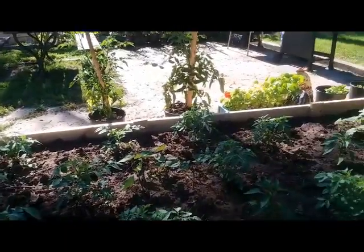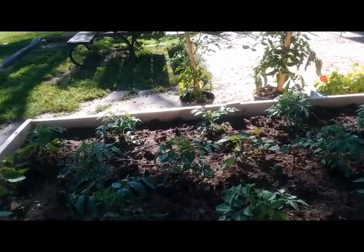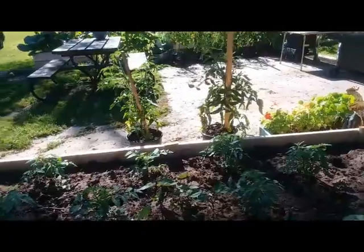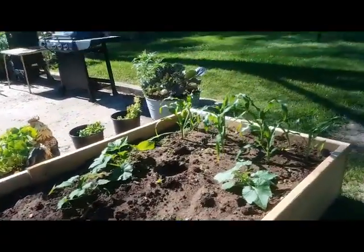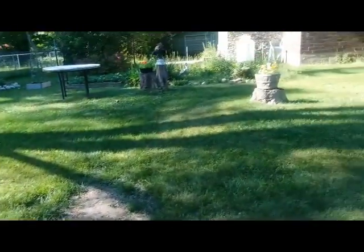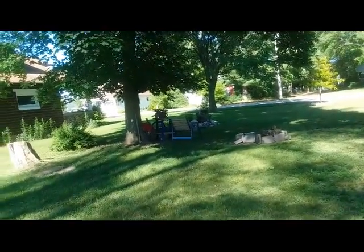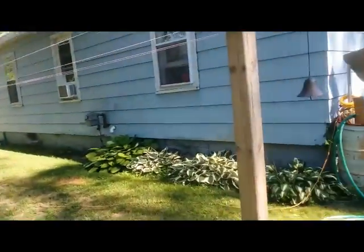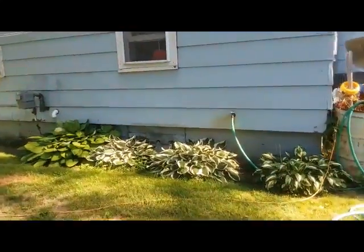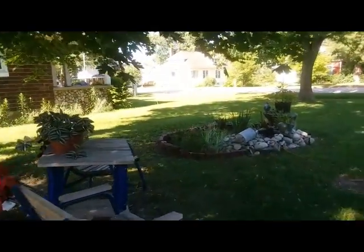I always put a few beans in with my tomatoes because they're very good companion plants. Beans add nitrogen to the soil, so that will do really good over there. You can see on that side of my yard that's my pond, and I'll show you over here, I've got my hostas along the house, but my garden is doing very good.